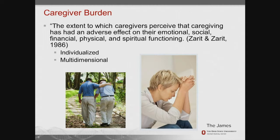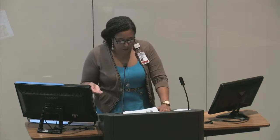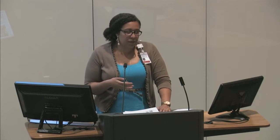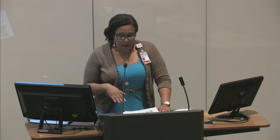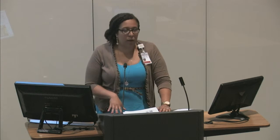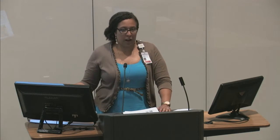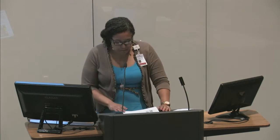And we also know that caregiver burden can occur with staff working in hospitals. They could be caring not necessarily only for cancer patients, families, friends, but we see a lot of caregiver burden in the cancer population, and also like stroke and dementia and Alzheimer's, where there's long-term caregiving going on that can become very stressful very quickly.